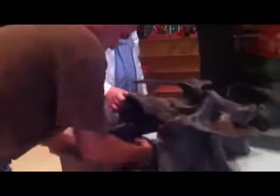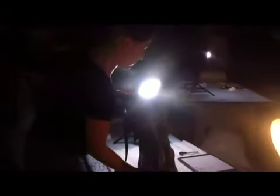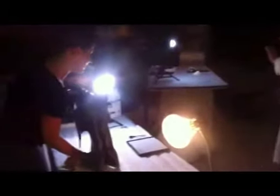So we have to have two people to be able to get in the lift. Okay, smile. Look happy. You enjoy your work. There you go. Okay, so we rotate it like that.